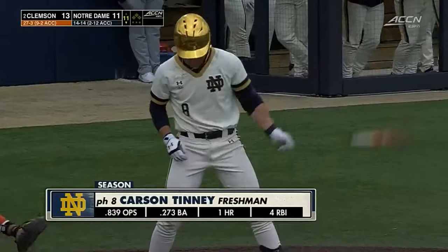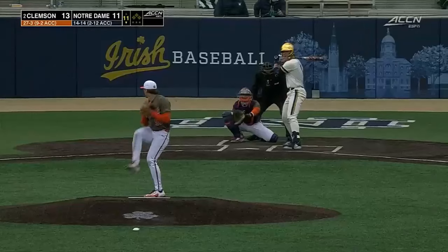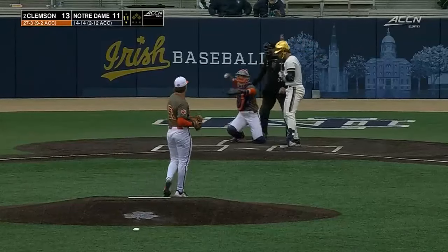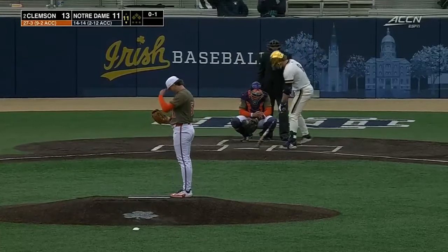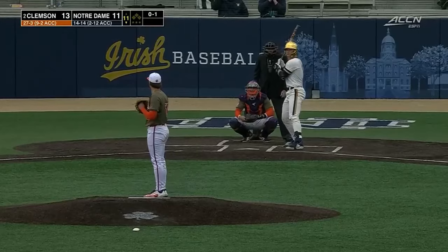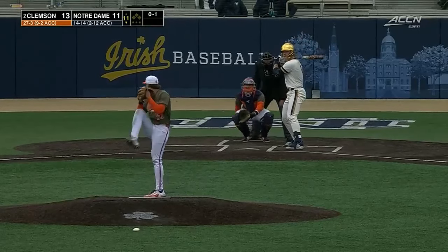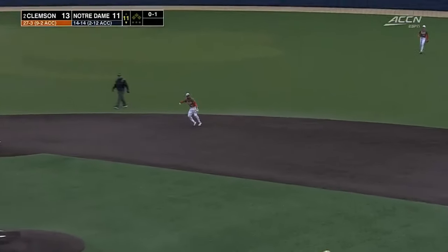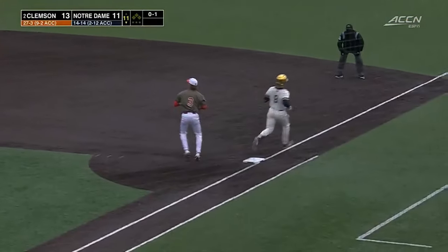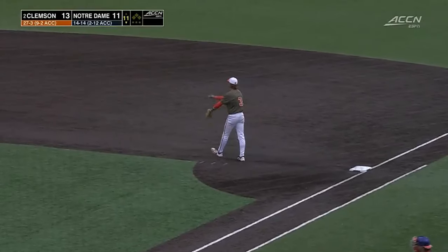Tigers, the Irish are going to need two of them. Been an effective pinch hitter as he came into pinch hit for Spence on Friday. He looks at a strike here. Tinney. Bouncing chopper to Purify at second, one away.